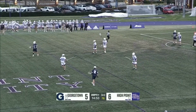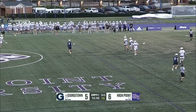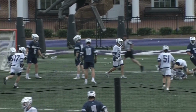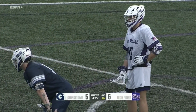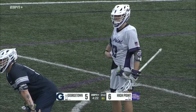That face-off is won by Georgetown. And they get the first possession here offensively. This is the speed of the High Point Panthers that we talked about. Got in front of his defender. 40 in blue there, Dylan Hess, was right on him. Gave him some contact after the shot. But Van Overbeck gets it off. And goes 5-0 past Moore.